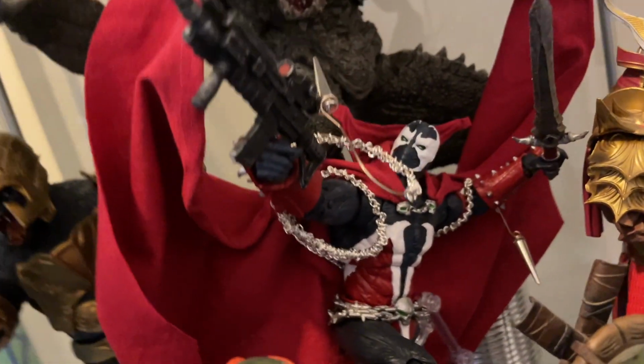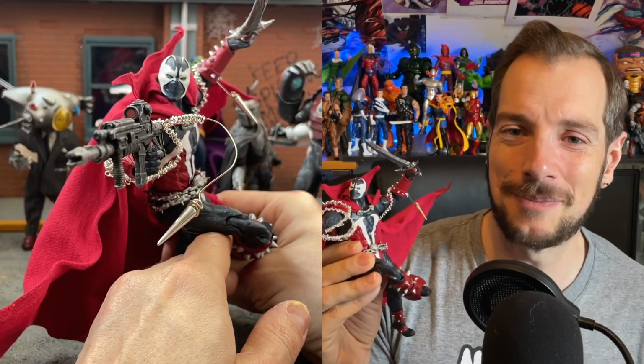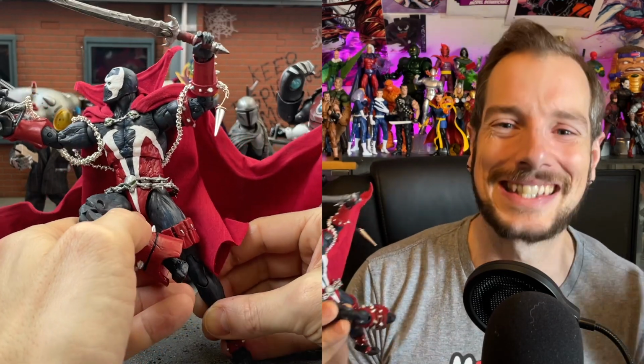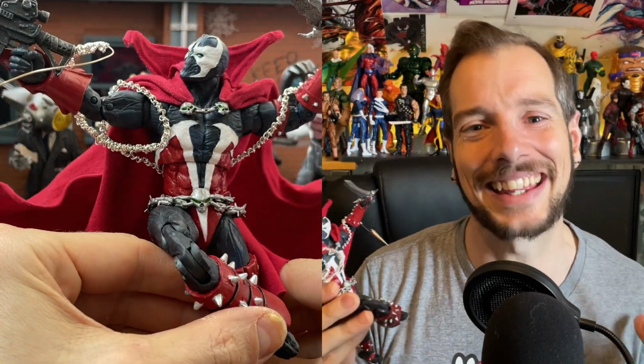So having all the different muscle fibers and stuff on here is so nice, which is why I was disappointed when they didn't go the extra mile with the red. But now I've got it, so it doesn't matter. But then on top of that, dude, Robert, you kind of killed this here.